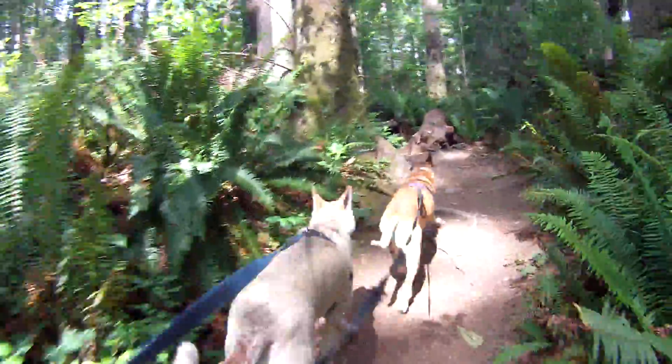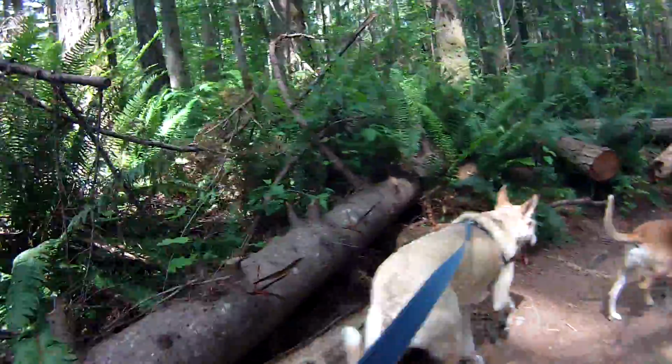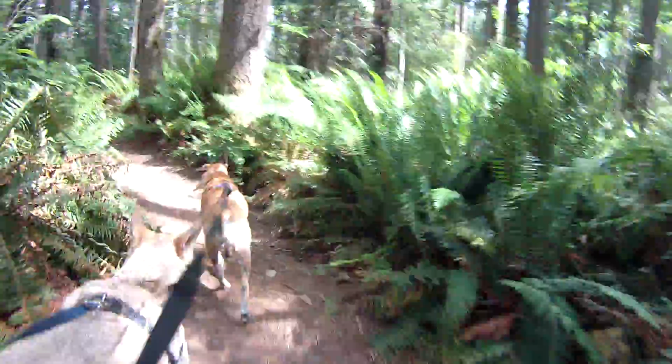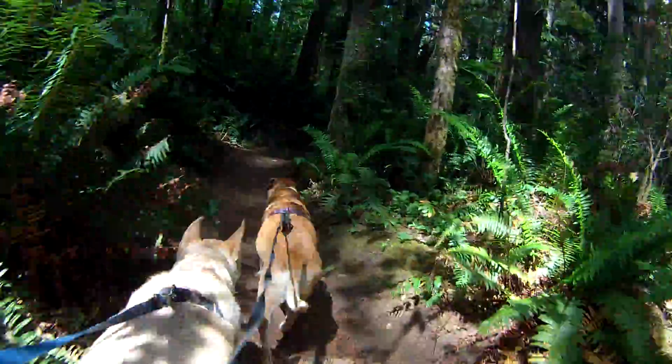Bubba, please move forward. I gave you more leash so you can be more forward. Well, you don't have to move fast, but just move forward. Out of my wheel's reach. That's only like 3 feet.